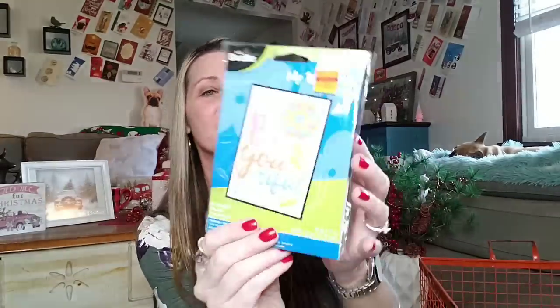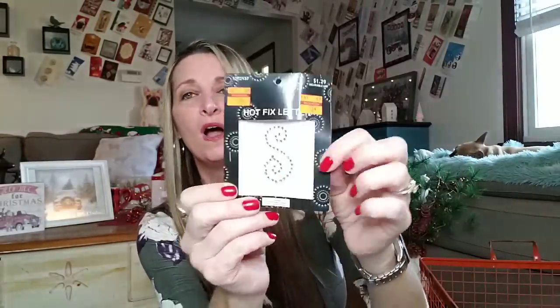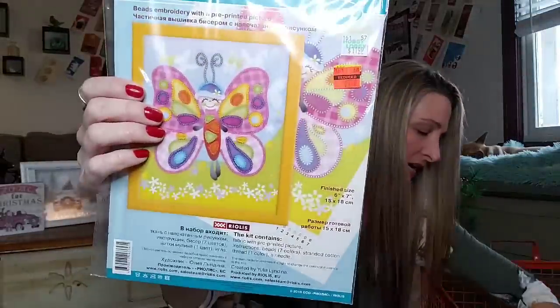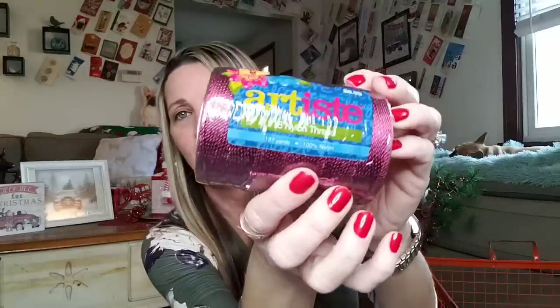Paid 69 cents for this little stitch set. Here's an S. Paid 12 cents. There's a bunch more yarn. 39 cents. 54 cents for that one. Here's another one of those butterfly. Here's some cord I paid 39 cents for, and some string, paid 69 cents, or they have 70 cents on there, so that one was marked the right way.